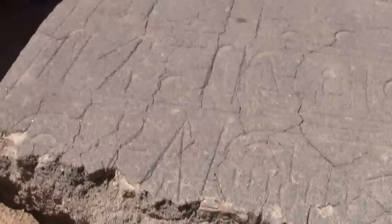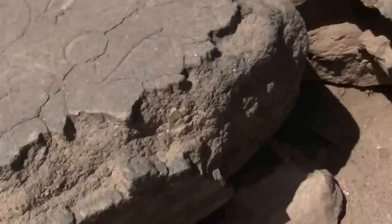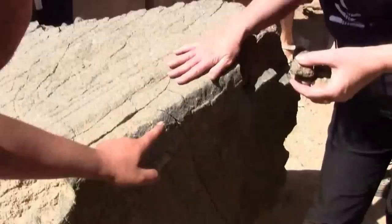Do you see a question mark there? Possible question mark? The hard part is outside and the fragile part is on the inside. Yeah, it seems like the structure from the inside transformed and then shrank. And because the stone can't shrink, it cracked like that.